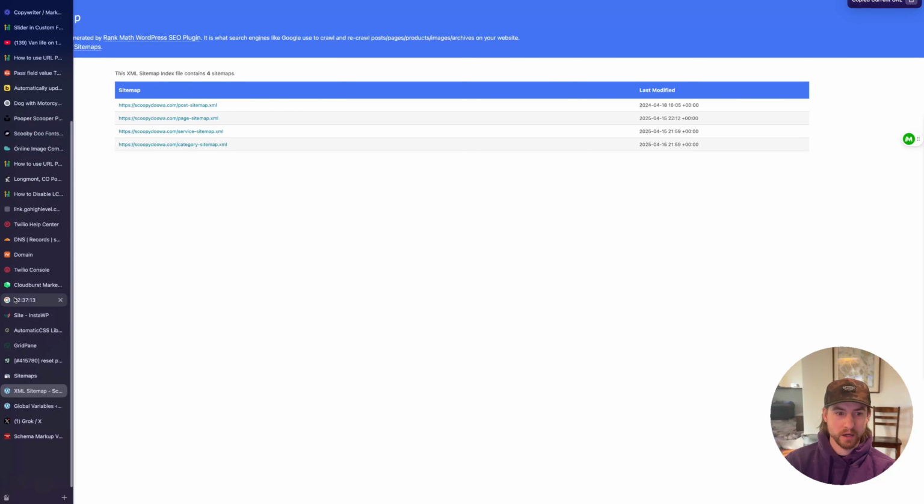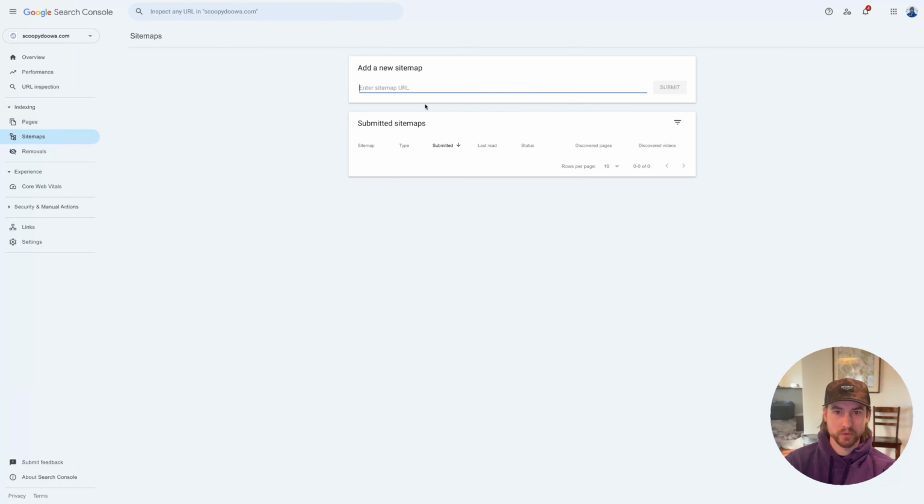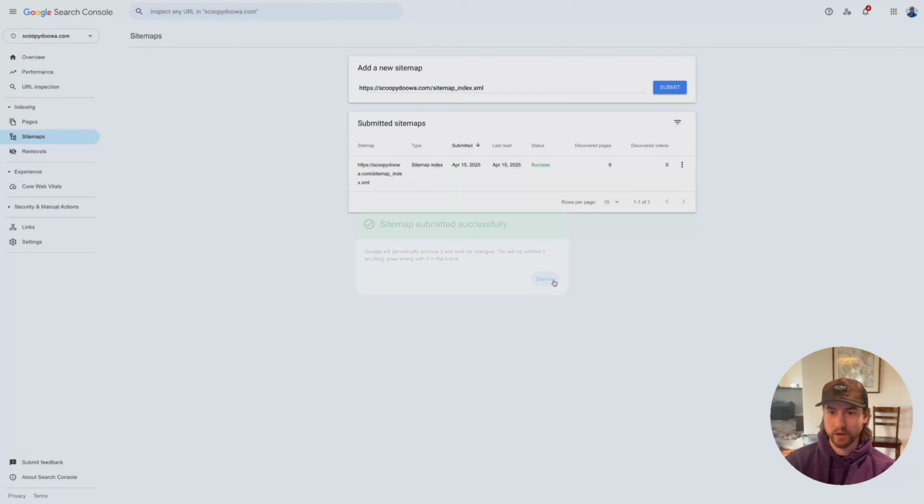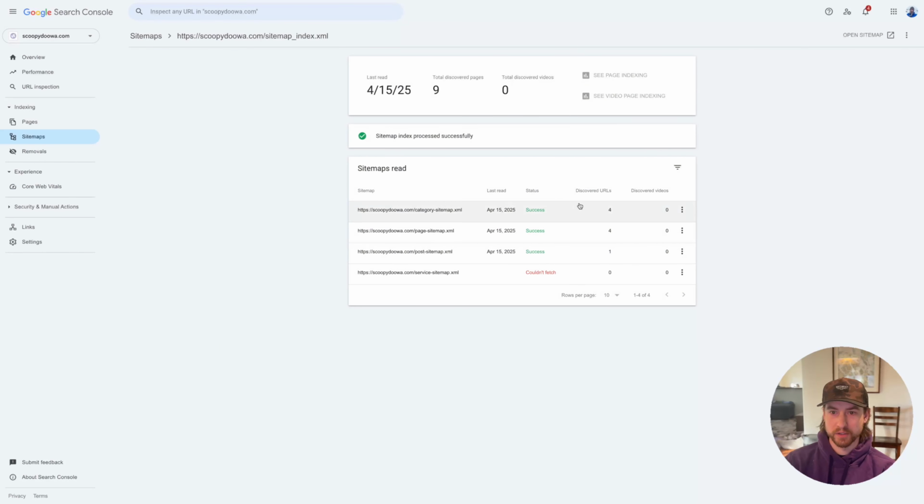So we're going to go ahead and copy this, come back to Google Search Console, add the sitemap in, and we're going to add in the index because it will automatically go and find those 4 other sitemaps. So here you can see, boom, boom, and we're having an issue right here saying it can't fetch the service sitemap. So that's a problem because obviously most of our content is in the services.